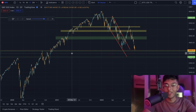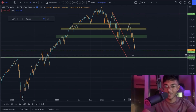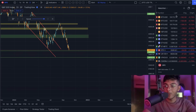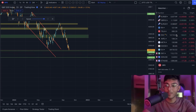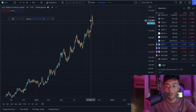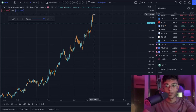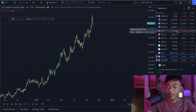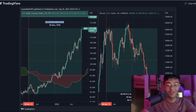This is definitely quite a nice area of support for the SPX, and it has dropped down to this level. But in this very same time, Bitcoin hasn't actually been dragged down with it. And I think that's important because we've seen a little bit of volatility for the dollar as well. We saw the dollar shooting up to 114.5 right here on this dollar index, which, generally when the dollar is rising, Bitcoin is dropping. Again, for some reason, a lot of people act like this inverse correlation doesn't exist, but it's very obvious. I showed it to you in the last video.